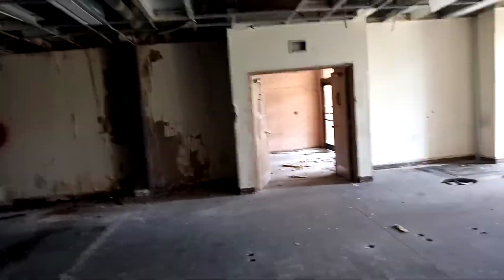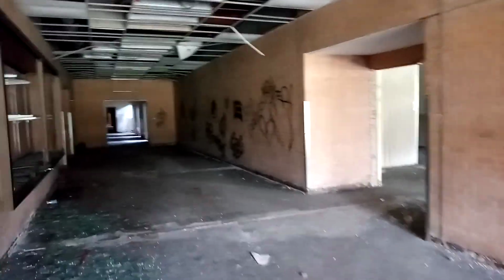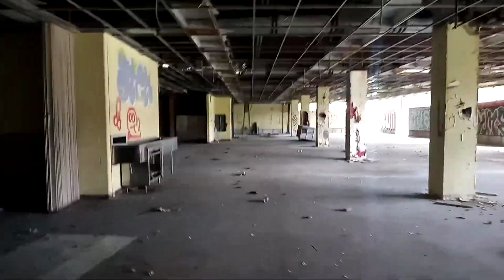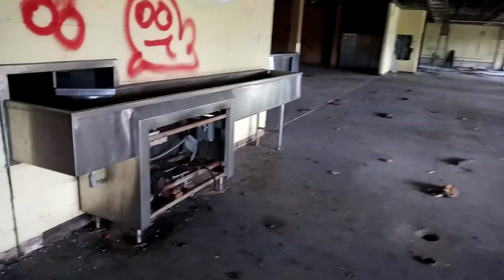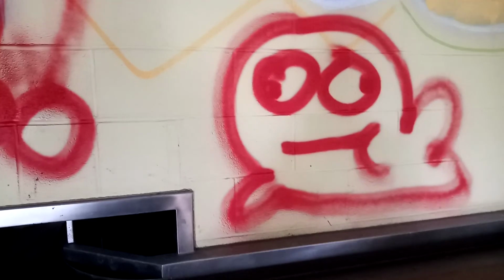Kitchen. There's another entryway here. I think we went by this a minute ago. That looks like it used to be a trophy case or something. Oh, here's the kitchen. Lots of graffiti over there. There's some over here that's kind of typically stupid. Although the ghost is kind of funny, or whatever that is.